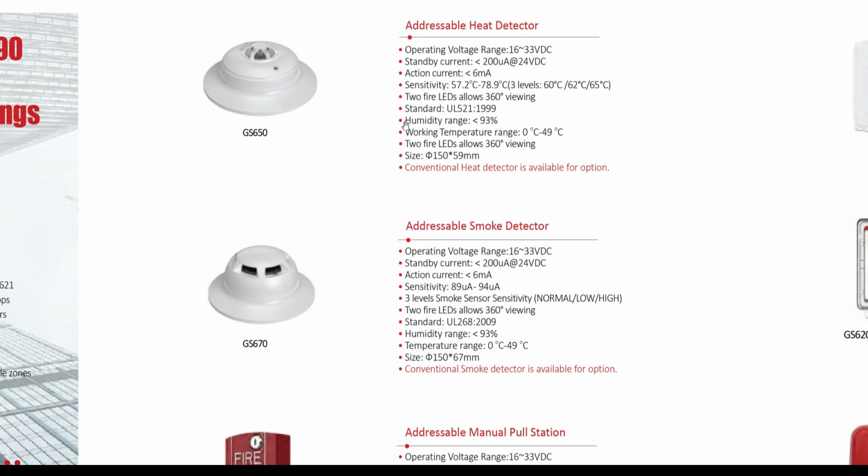Okay, standard, you see this is very important. Standard UL 521, 1999 standards. So this is UL certified. Humidity range up to 93%. Working temperature range goes up to 49 degrees. So in hot weather or hot conditions, it is also feasible. 2 fire LEDs allow 360 degree viewing. That's a good point. Size 150 by 59 millimeters.